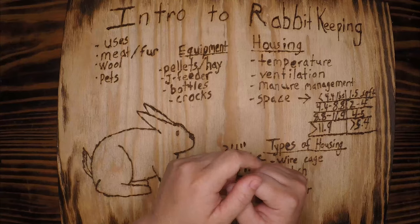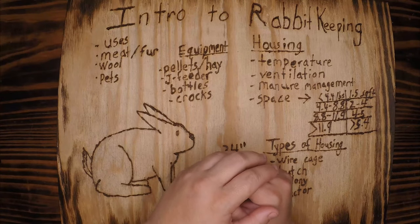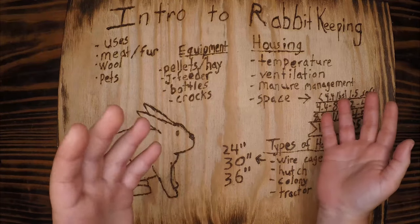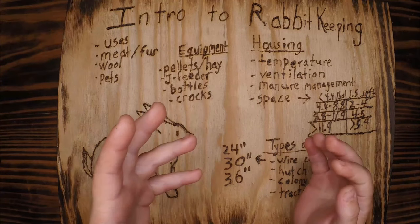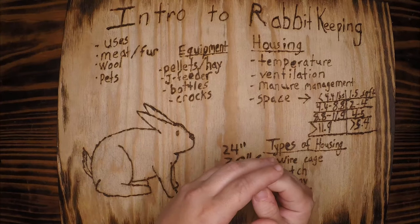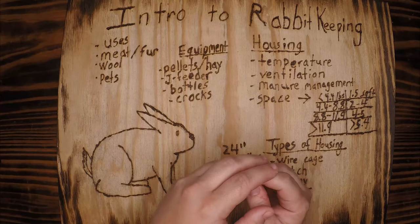So those are your basic things to consider when you're first getting into rabbit keeping. Your uses, your housing with your temperature, ventilation, manure management and space, as well as type of housing, and the different equipment and food that you're going to use for your rabbits.